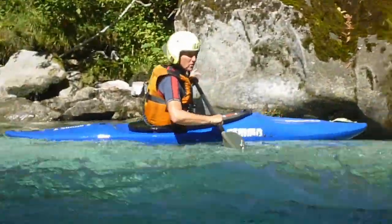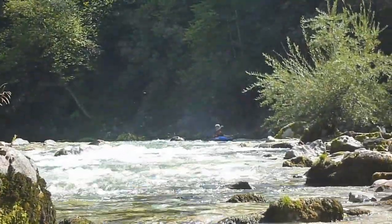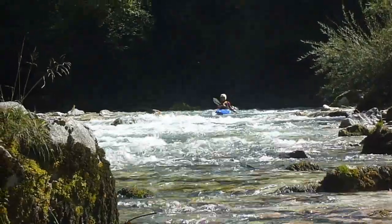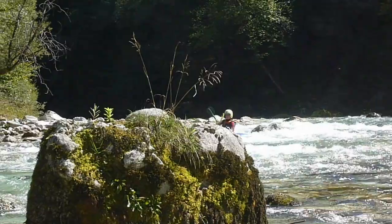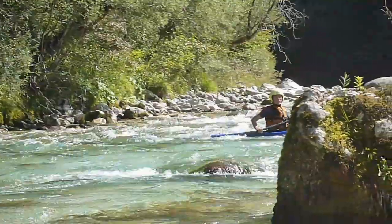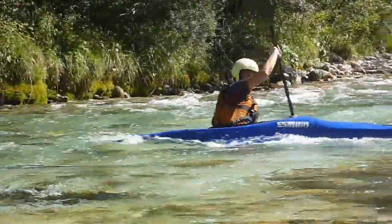Nice. And here we have another little rapid. Yeah, I'm not really sure what I should tell you. I mean, this is one of the easier stretches, still white water, but easier stretches of the Soča. And it's simply beautiful.